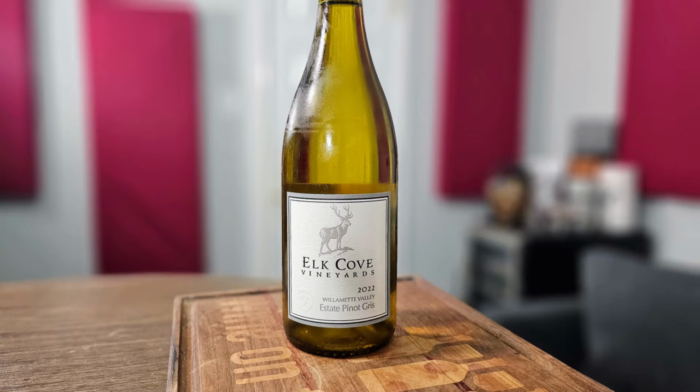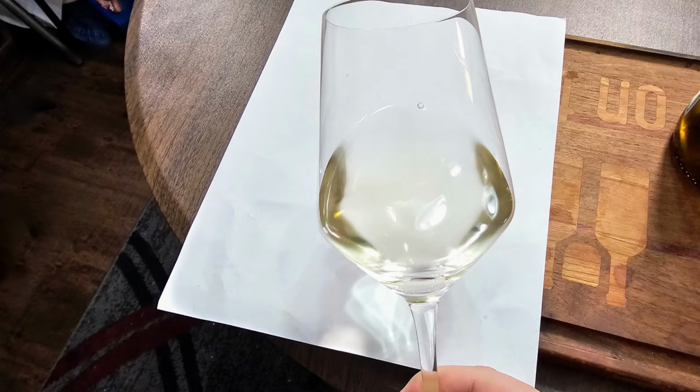Cove Vineyards Pinot Gris, or Estate Pinot Gris, 30% alcohol by volume, and I paid $18 for this at my local grocery store, H-E-B, screw top plus one. Let's take a look at this wine. All right, from a color standpoint, I'm going to give you a pale lemon, no artifacts, no cloudiness.